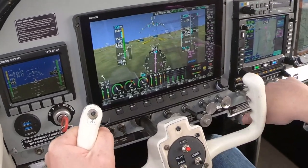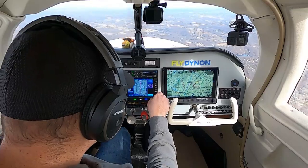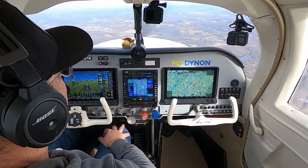61st VFR is no factor. The additional traffic, 11 o'clock and 3 miles southbound at 2500. No type. 60 Sierra Echo.